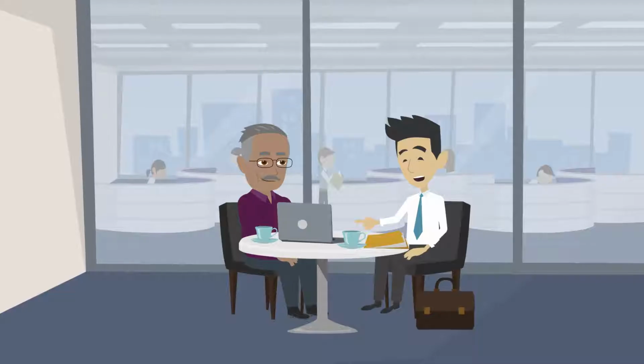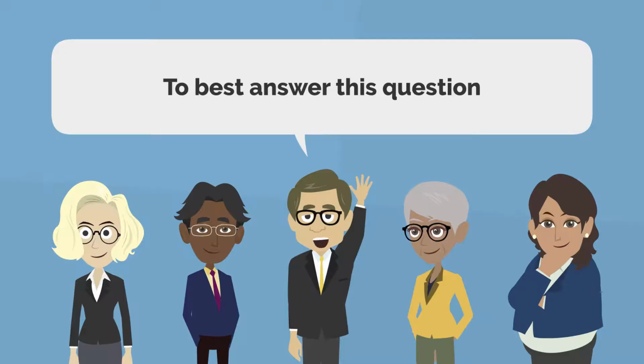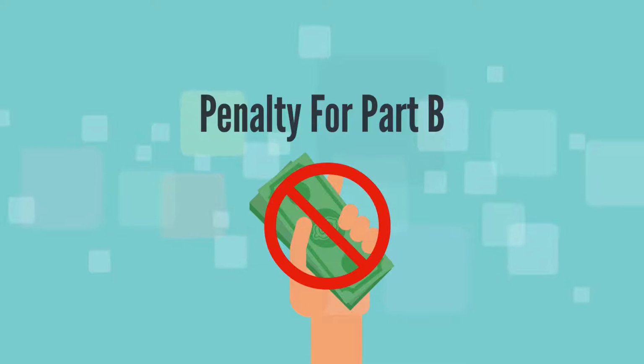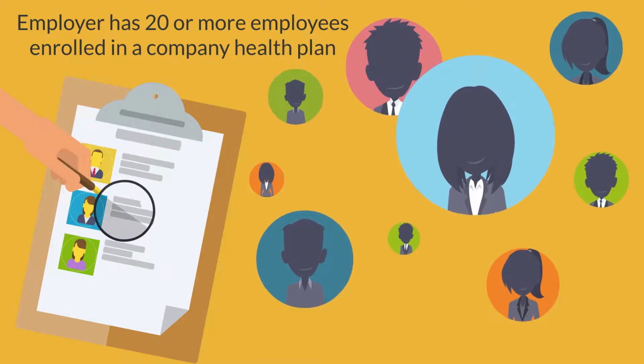Ouch! What if you have health insurance offered through your employer? Do you have to sign up for Medicare Part B while you're still working? Well, that depends. To best answer this question and avoid being penalized for a Part B late enrollment, you first have to know if your employer has 20 or more employees enrolled in a company health plan.